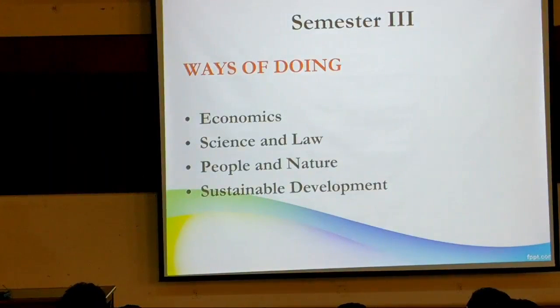The last of the 3 foundational courses, ways of doing, is where we see how scholarly knowledge can be used to solve real life problems. Here also we have 4 modules: economics, people and nature, science and law, and sustainable development.